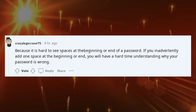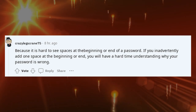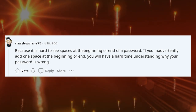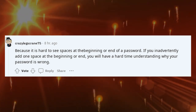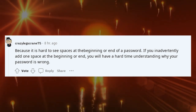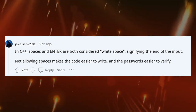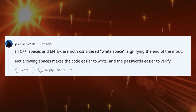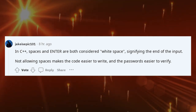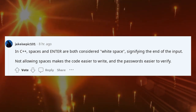Because it is hard to see spaces at the beginning or end of a password. If you inadvertently add one space at the beginning or end, you will have a hard time understanding why your password is wrong. In C, spaces and enter are both considered white space, signifying the end of the input. Not allowing spaces makes the code easier to write, and the passwords easier to verify.